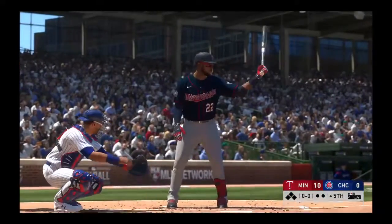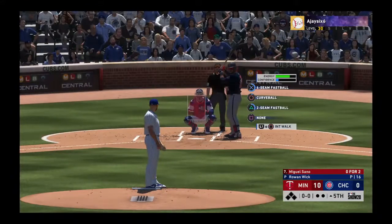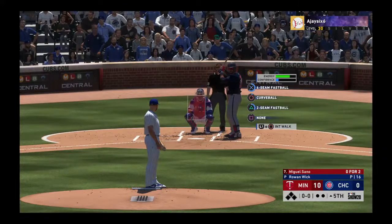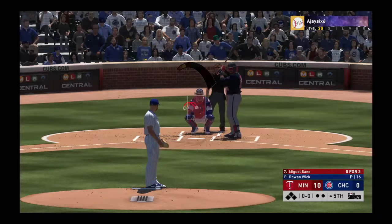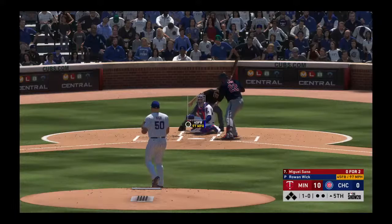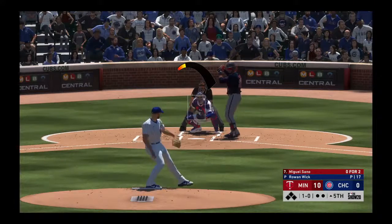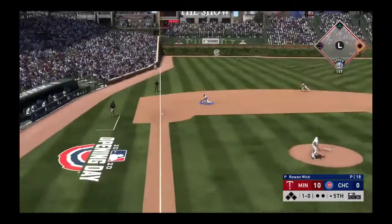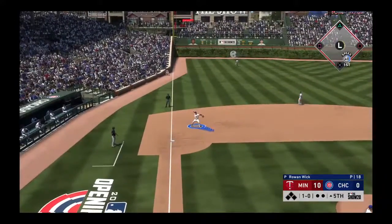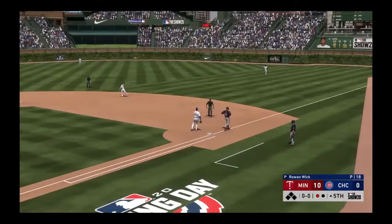Here's Miguel Sano. He was a ground-out victim last time up. The first baseman, number 22, Miguel Sano. First pitch of the at-bat. A fastball here as he'll take a look at ball 1. 1-0. Hard ground ball to third. And the fifth inning will start with a ground out, 1 away.